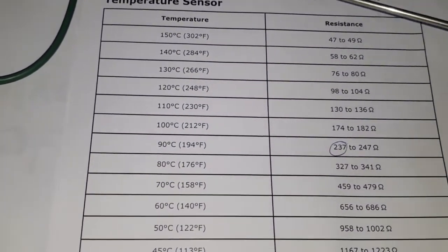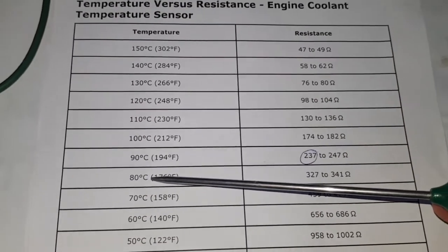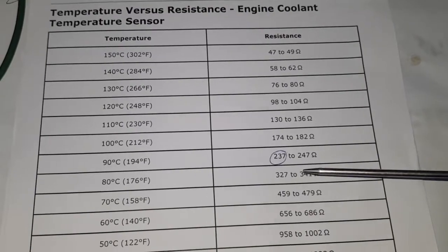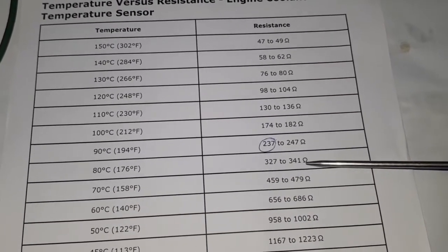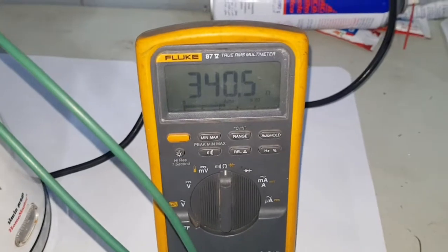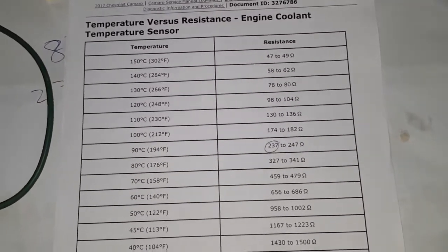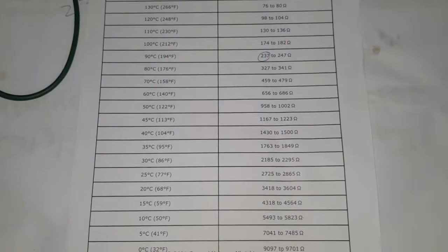This is the table of the engine coolant temperature sensor, guys. At 80 degrees temperature, the ECT should be 327 to 341 ohms. So the ECT, guys, is good. This is the table, guys, the resistance and the temperature of the ECT.